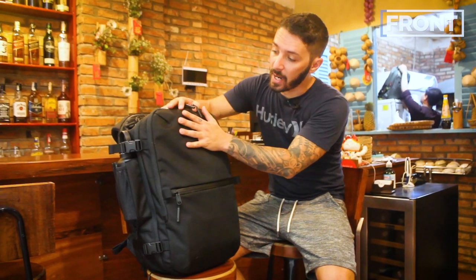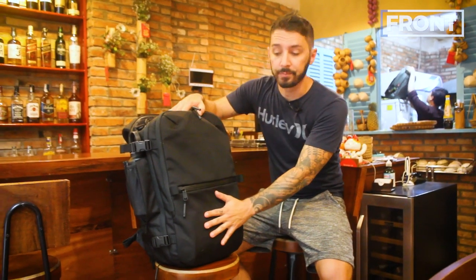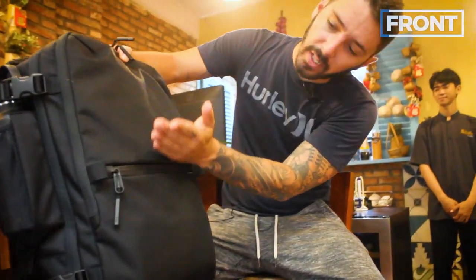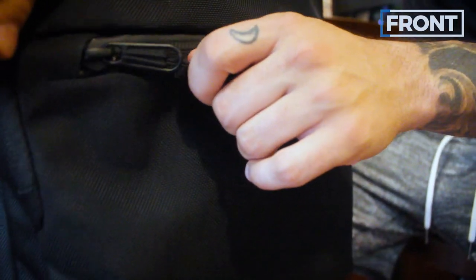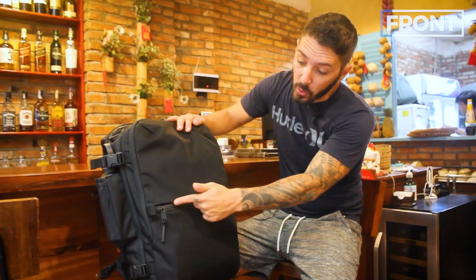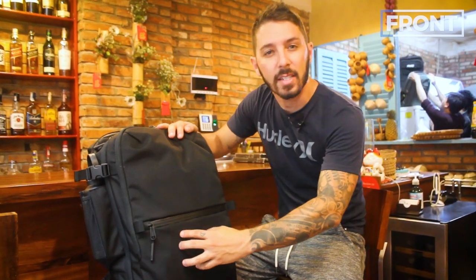Basically, it's dominated by the ballistic nylon material, and then you've got the single horizontal zipper, just a little bit lower than halfway in the bag. This zipper has a waterproof lining, which gives it that really nice, sleek, and leathery look. And I love the way that that contrasts with the scaly, bumpy look of the ballistic nylon.